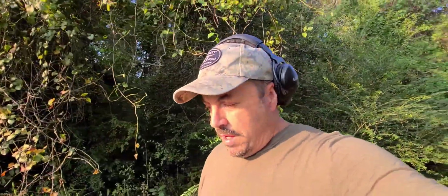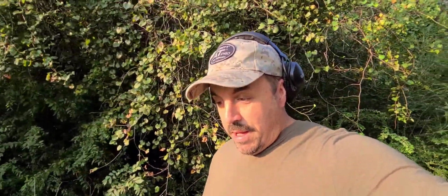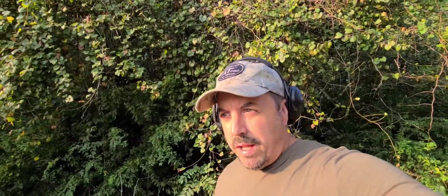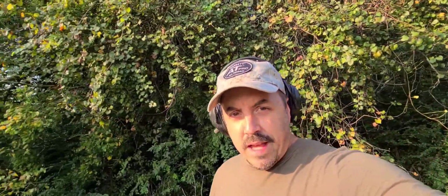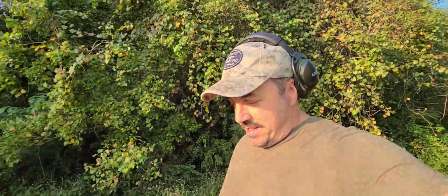All right, so we have a new adventure today. I'm detecting a spot that I really haven't detected before. I've detected in areas around this field that I'm in, these woods behind me, but I'm gonna be along an old railroad that was being developed during the Civil War. We couldn't really find anything out here. I'm not really looking for Civil War relics, but I'll always take them if they show up. I'm mainly looking for coins or just old relics, buttons, things like that. So I'm glad you could join me. Let's go dig some history.